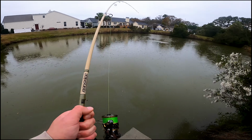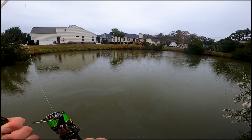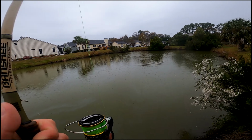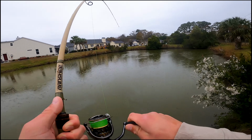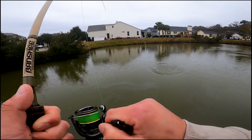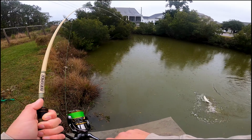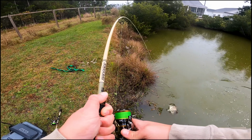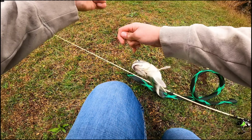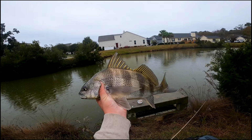Ooh, that is not a black drum. That is definitely a bigger and harder fighting fish than a drum. I don't know, it may be a black drum. It looks, yeah, it's another black drum. It's just a bigger one. Yeah, it's just a nice one. Holy crap, actually, it's about the same size. It is definitely about the same size right there.